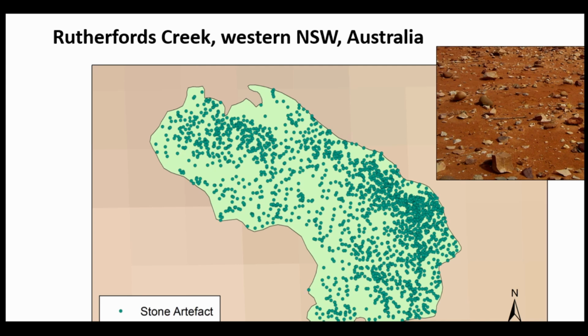In both regions, only artifacts greater than 20 millimeters along their maximum dimension were recorded, since artifacts smaller than that are apt to move via fluvial action. So in the Fayum, the stone artifact assemblages represent in excess of 800 years of accumulation. And in Australia, we're looking at just under 2,000 years represented by the archaeological record.